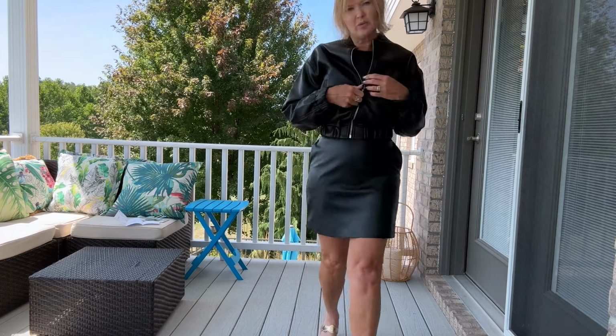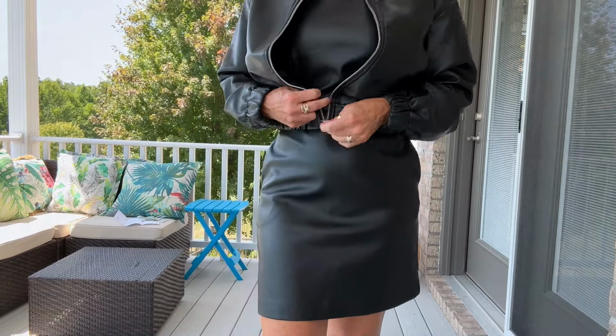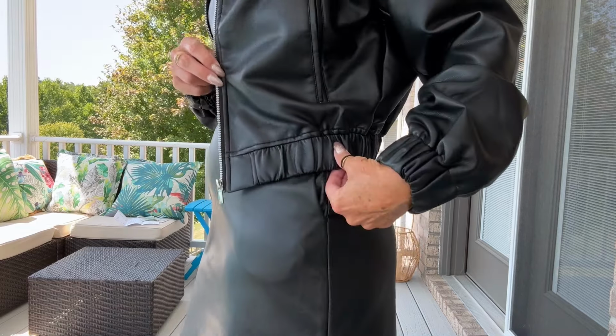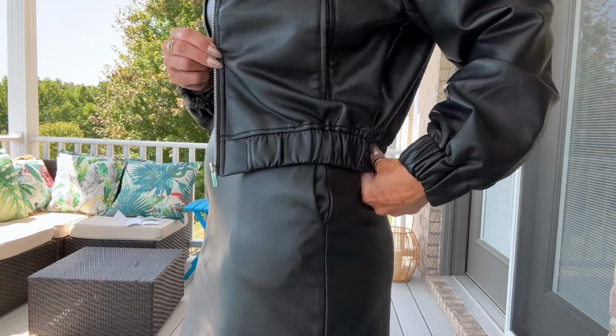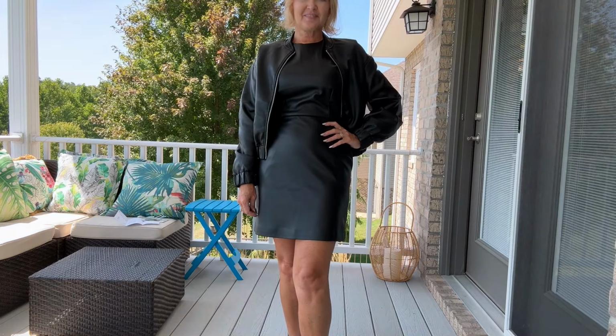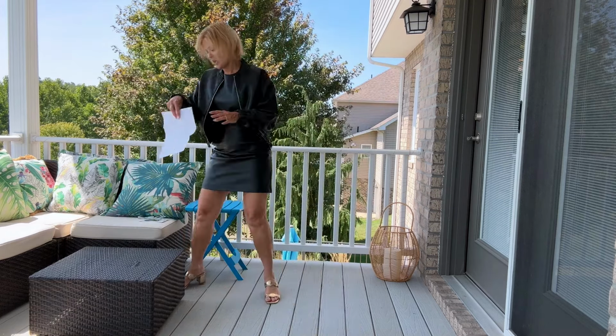So cute. This would be great with jeans. I think it's really cute with the skirt. It has lots of room at the top. A little bit of a crop style. Probably would hit right at the waistband of your pants. But this is a great look. Let's see how much they cost.